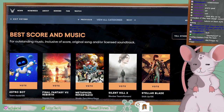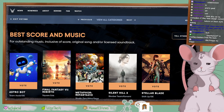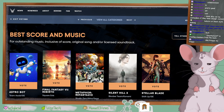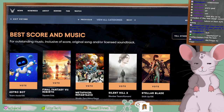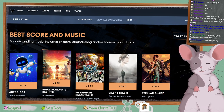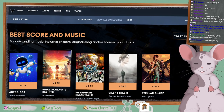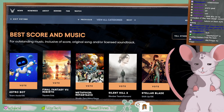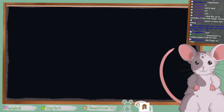But what else do I vote for, though? I will say that Final Fantasy VII Rebirth has a lot of bangers. But the problem with that is that most of the songs in this game are just rearrangements of songs from the old game. I guess that doesn't mean that they shouldn't be credited, right? Because they still put work into it. You know what? I'll vote for that because I like Final Fantasy music. Next.